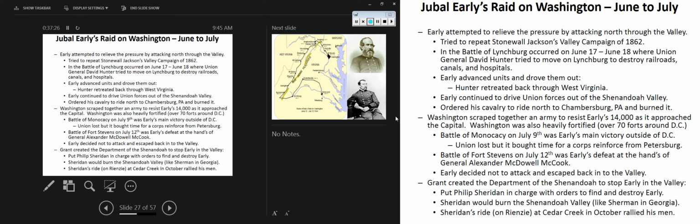Early continues to drive Union forces out of the Shenandoah Valley, ordered his cavalry to ride at Chambersburg, Pennsylvania, and burn the city to the ground in response to Hunter's raid on the valley. He actually scraped enough soldiers together to approach Washington and lead a raid on the capital. The Battle of Monocacy was the only success outside of D.C. Ultimately, he was stopped at the Battle of Fort Stevens. Do keep in mind, I don't know if you all realize this, there were over 70 fortifications in and around Washington by the end of the war. So it was heavily fortified, and it wasn't going to be easy for a small Confederate force to break into the city.